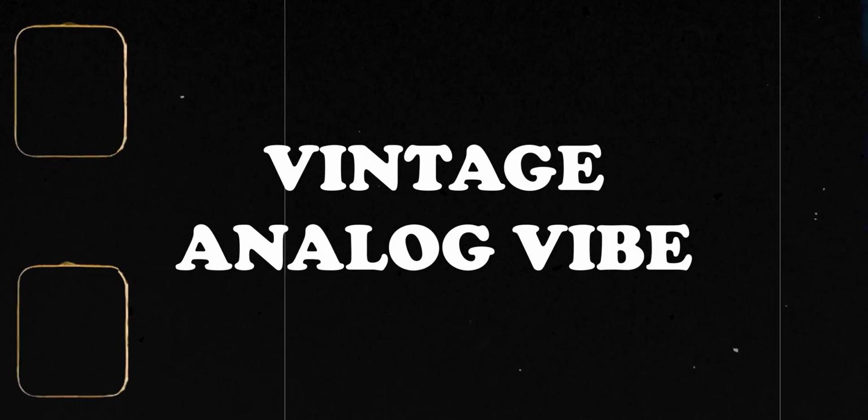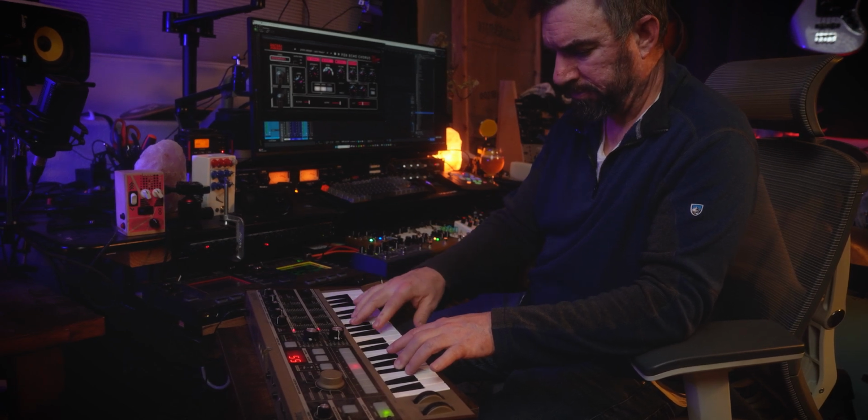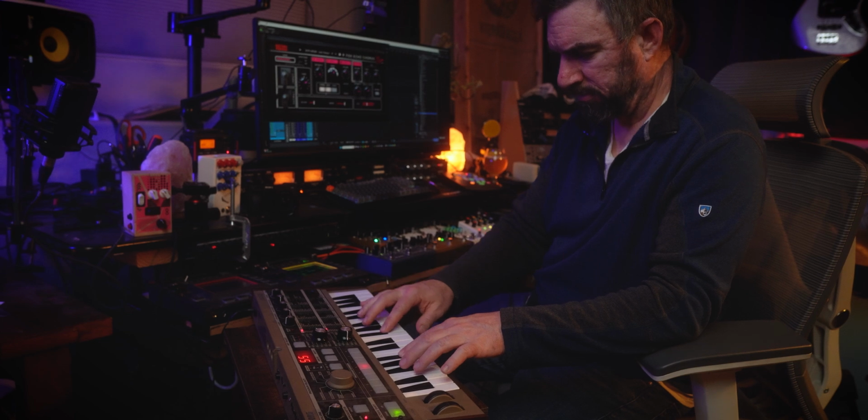Next, if you're really into vintage, heavy analog saturation type sound, there's a lot of great plugins in here that do that type of thing. So you have something like the Fox Echo Chorus, which is really modeled after a vintage unit, and it sounds legit. It's just a really cool effect to play around with.